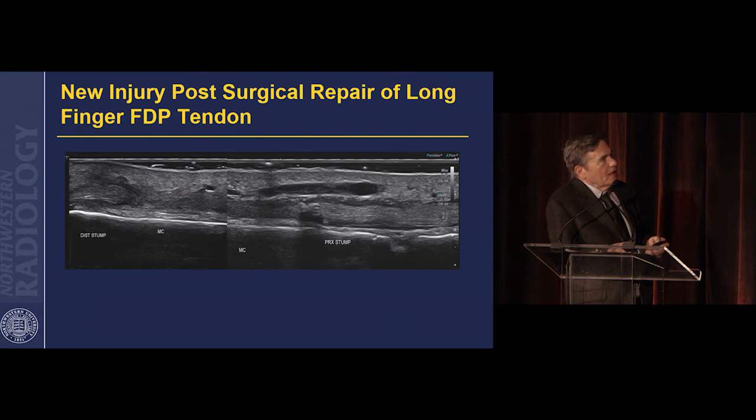A patient who had a primary repair of her flexor tendon, and during a very aggressive therapy session, re-ruptured the tendon, and the orthopedic surgeon, the hand surgeon, wanted to know how close are the two ends. So we can see the distal end of the tendon right here, adjacent to the distal end of the proximal phalanx, and the more proximal end was suture material here. So we knew exactly the length that was needed for him to repair this, and actually this required a tendon transfer.